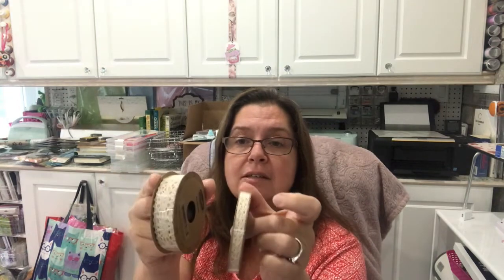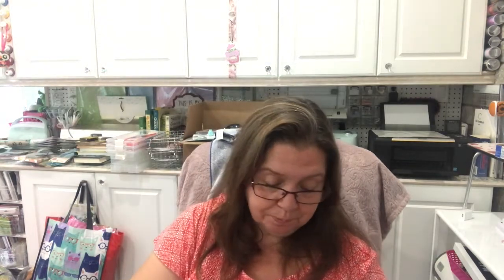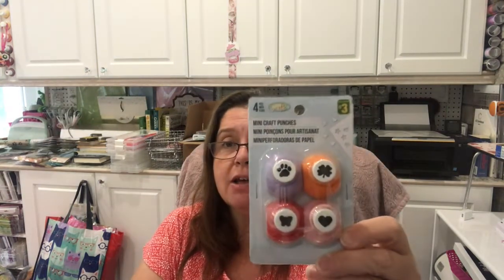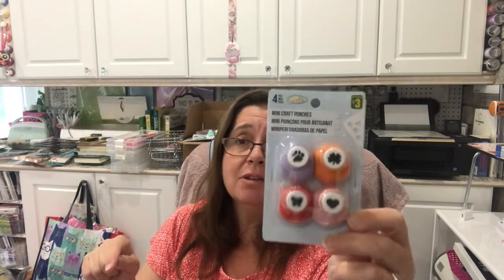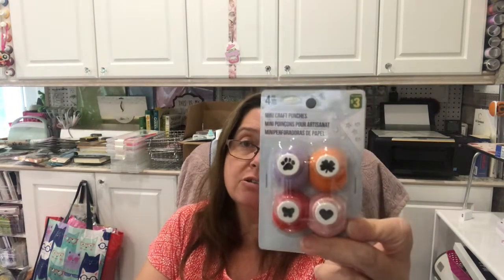I got some rolls of lace. Lace is a fun element to add to art journal pages. It makes great texture. It's great on backgrounds. $1.25 each roll. And some mini craft punches. With mini craft punches, you can punch out anything you have, whether it's index cards, pieces of the calendar, scrapbook paper, gift wrapping paper, junk mail. You can make cute little embellishments to add to your art journal, and you get 4 of these, and they're $3 for a set.